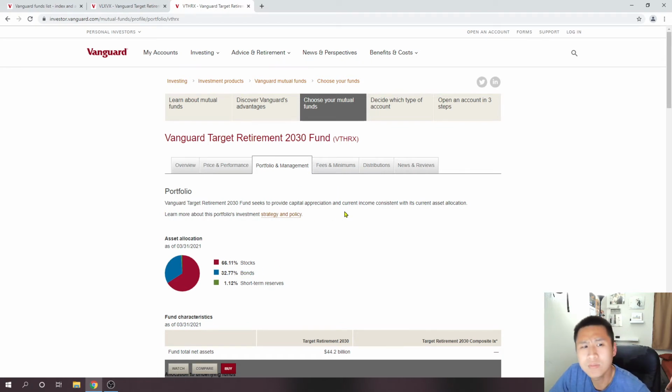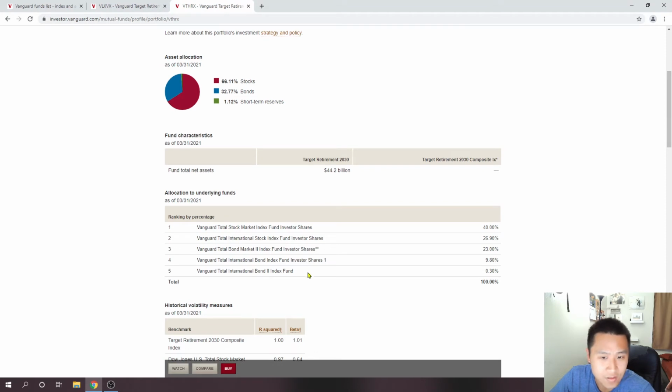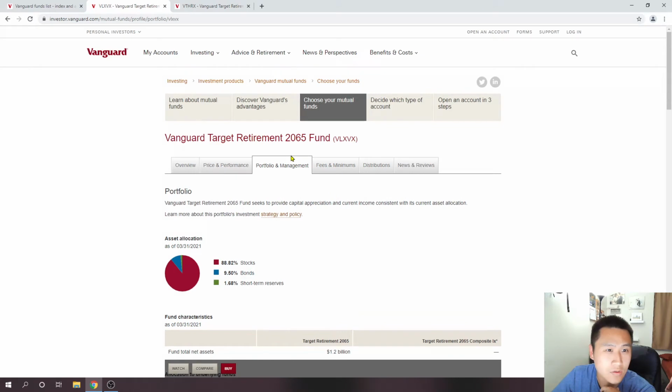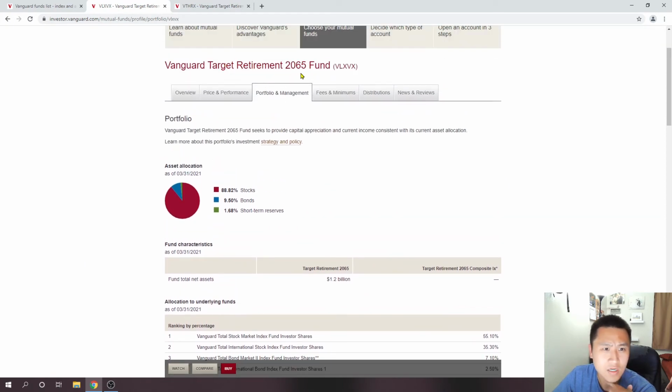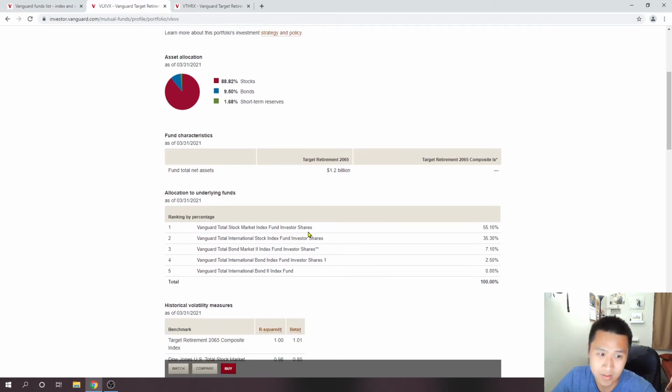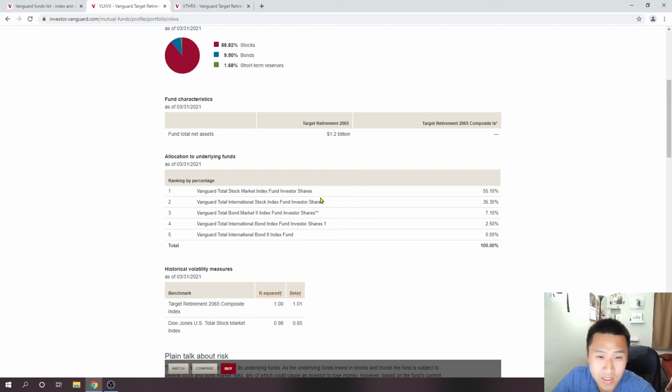But to be a bit more specific on what this fund is invested in, we would scroll down and you would see that the underlying funds are these 5 funds right here. So it's broken up into 40% total stock market index fund, 26% international fund and 23% bonds. Similarly, we go over to the 2065 fund and we'll see the asset allocation breakdown for the funds here. Now, the funny thing is these target date retirement funds actually consist of index funds. So it's not very descriptive because you're just looking at further index funds.